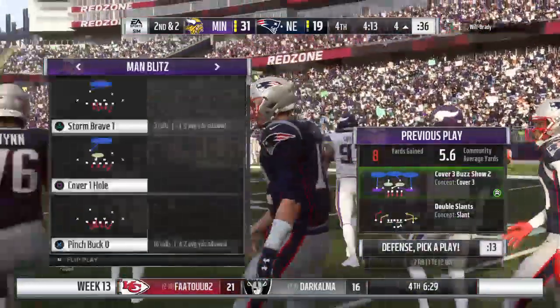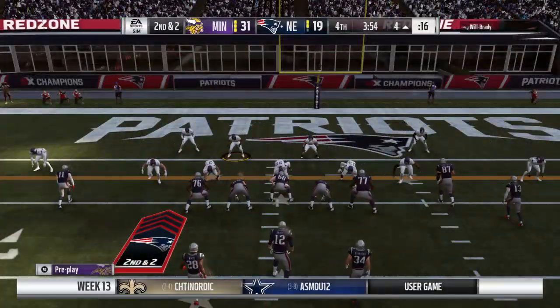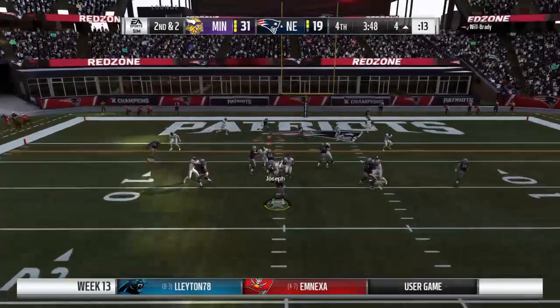It'll be 2nd and a couple. They brought the blitz that time, and I thought they were going to get to him, but instead, he flipped it on its ear and ended up picking up positive yardage. I thought he was dead to rights, but you are exactly correct, sir. Able to turn that into a punt.